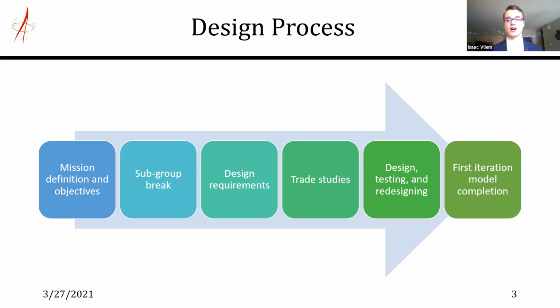And then finally, the subgroups moved into the designing and the testing and the redesign phase, wherein the subgroups began to work together more because we were all working on the same vehicle. And so we saw a lot of cross play between the different subgroups and the work they were doing. And then finally, we came up with our first iteration model at the end of the summer.